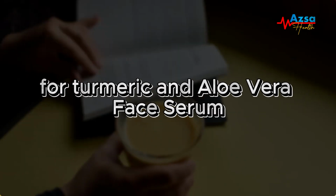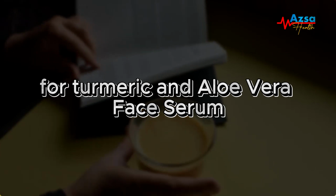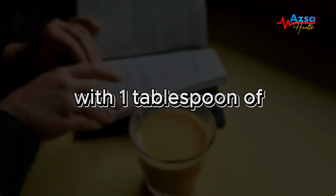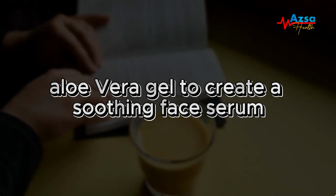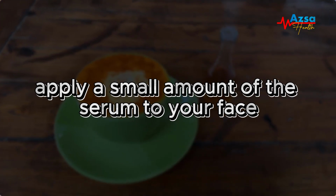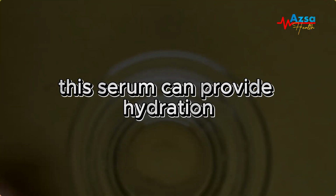4. Turmeric and aloe vera face serum. Blend 1/4 teaspoon of turmeric powder with 1 tablespoon of aloe vera gel to create a soothing face serum. After cleansing and toning, apply a small amount of the serum to your face, gently massaging it into the skin. This serum can provide hydration and help calm irritated skin.